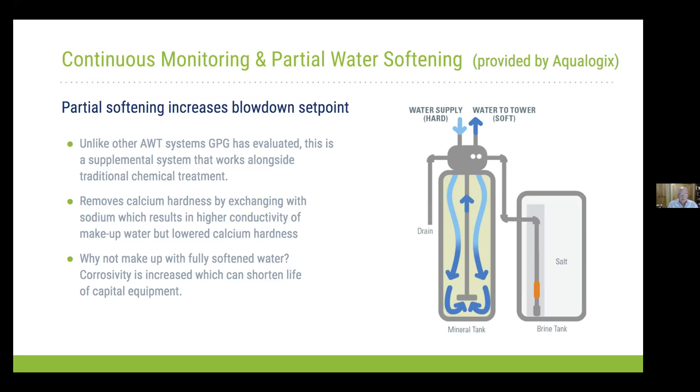It works alongside the chemical water treatment, as Kevin mentioned. It just sits in the corner. You could valve it in, valve it out. It doesn't really affect the other operations on a day-to-day basis. And again, it works like normal water softeners. It has a resin and ion exchange, and then it uses salt in the brine tank to regenerate.